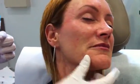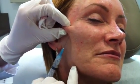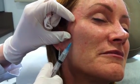Okay, so we're done with the cheek zone. You can see how that gives an immediate volumizing effect. This is mostly water and it's going to go away. I'm going to have you turn to your left a little bit more. And we're going to work on this sweep here as well. So a little poke back here, and we're going to do some fanning. I'm in the subcutaneous or the fat compartment.